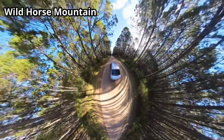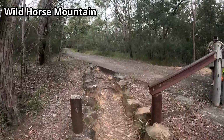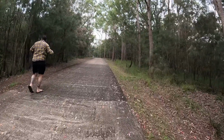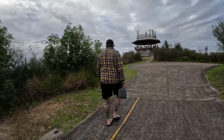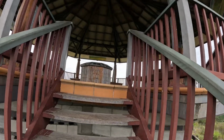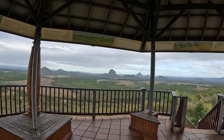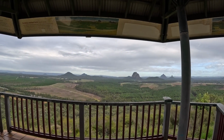The Wild Horse Mountain Lookout is a must-visit, nestled among the tall pine trees between Brisbane and the Sunshine Coast. The trail is a 1.4 kilometre return journey, taking approximately 30 minutes to complete. The highlight of this walking trail is seeing the volcanic Glasshouse Mountains in the distance. The path is well maintained and clearly marked, ensuring a pleasant experience. As you reach the summit, you'll be greeted with stunning 360-degree views, which is ideal around sunset with the light disappearing behind the mountains.